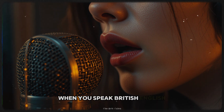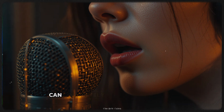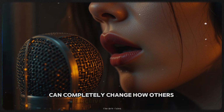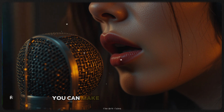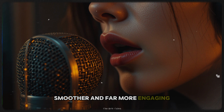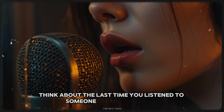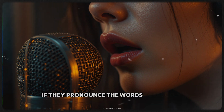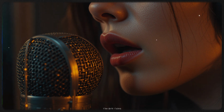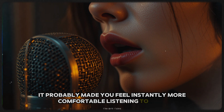The way a word rolls off your tongue can completely change how others perceive your fluency, and with the right practice, you can make your speech clearer, smoother, and far more engaging. Think about the last time you listened to someone speak a language you know well. If they pronounced the words correctly and with ease, it probably made you feel instantly more comfortable listening to them.